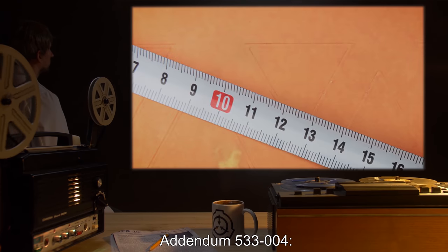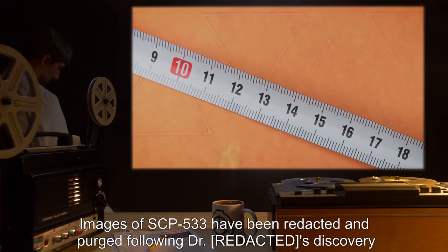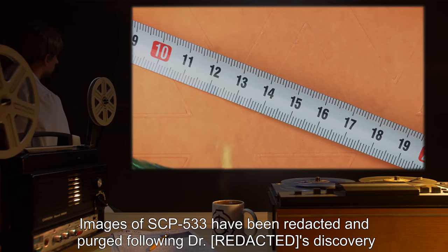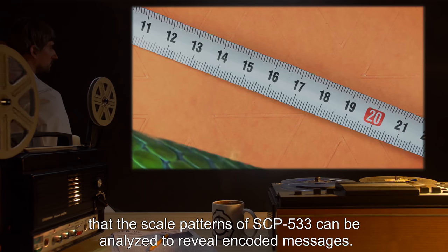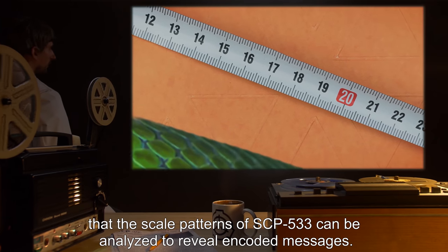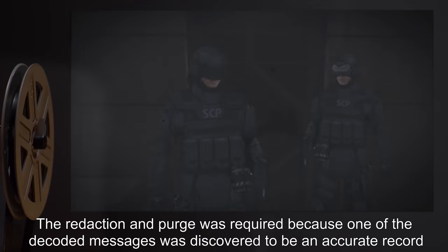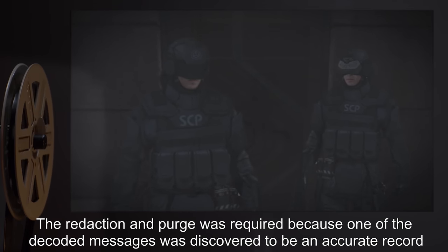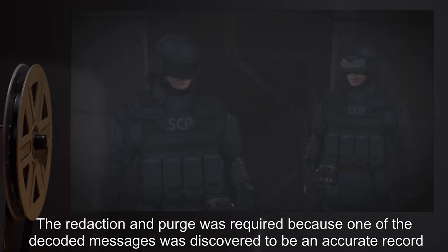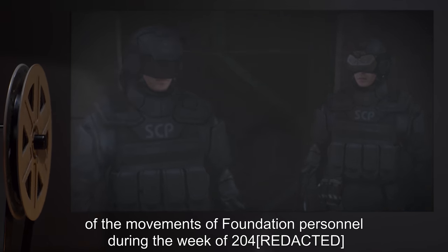Addendum 533-4. Images of SCP-533 have been redacted and purged following the discovery that the scale patterns of SCP-533 can be analyzed to reveal encoded messages. The redaction and purge was required because one of the decoded messages was discovered to be an accurate record of the movements of Foundation personnel during the week of 204.